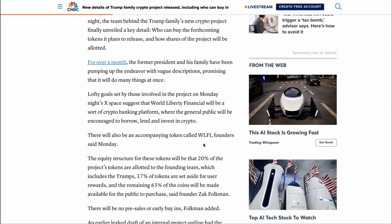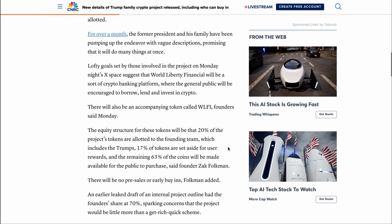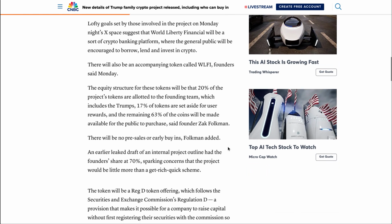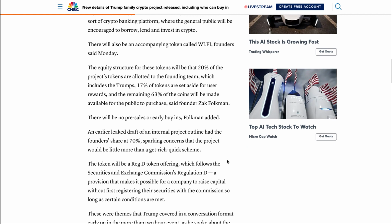The founders said Monday the equity structure for these tokens, we just went over that. There will be no pre-sales or early buy-ins, Folkman added. An earlier leaked draft of an internal project outline had the founders share at 70%. That would be ludicrous. That's a rug pull there. If that was true, and only allowing 30% to the community, if a token is holding 70% for the founders, that's absolutely ludicrous, sparking concerns that the project would be little more than a get-rich-quick scheme.